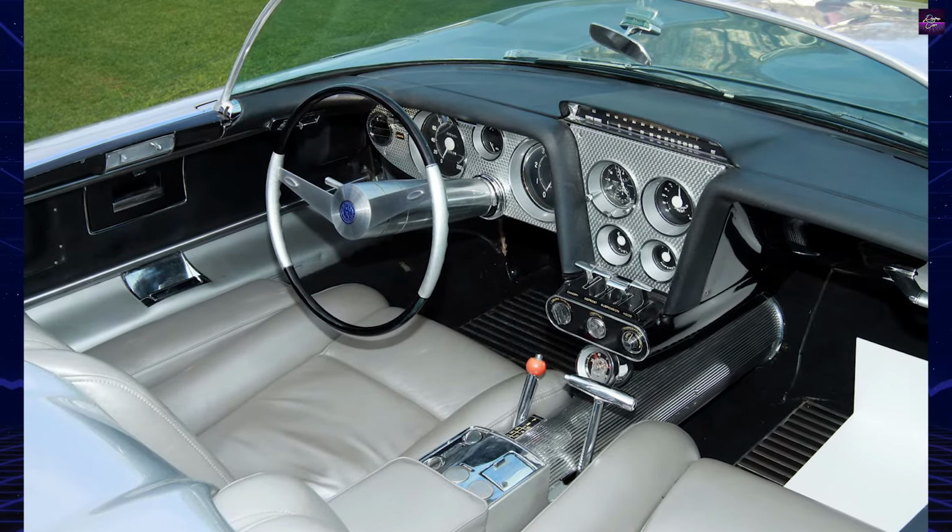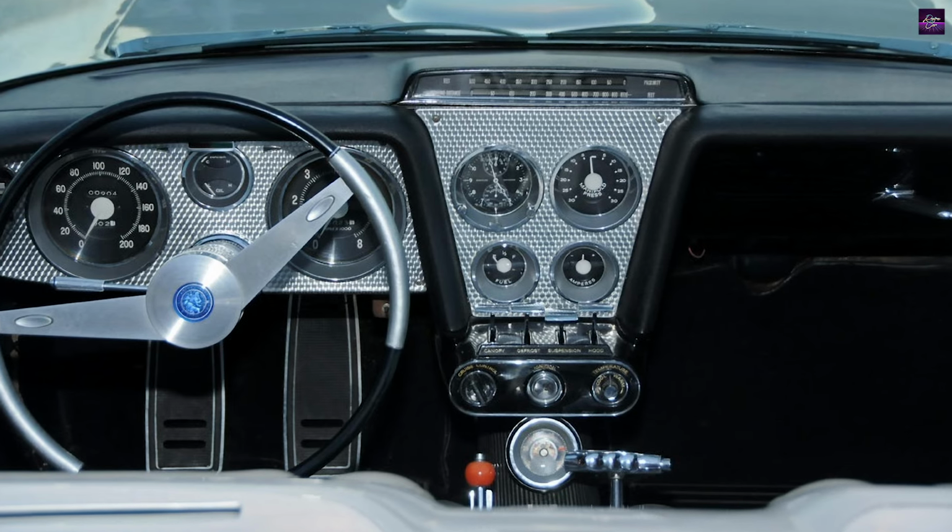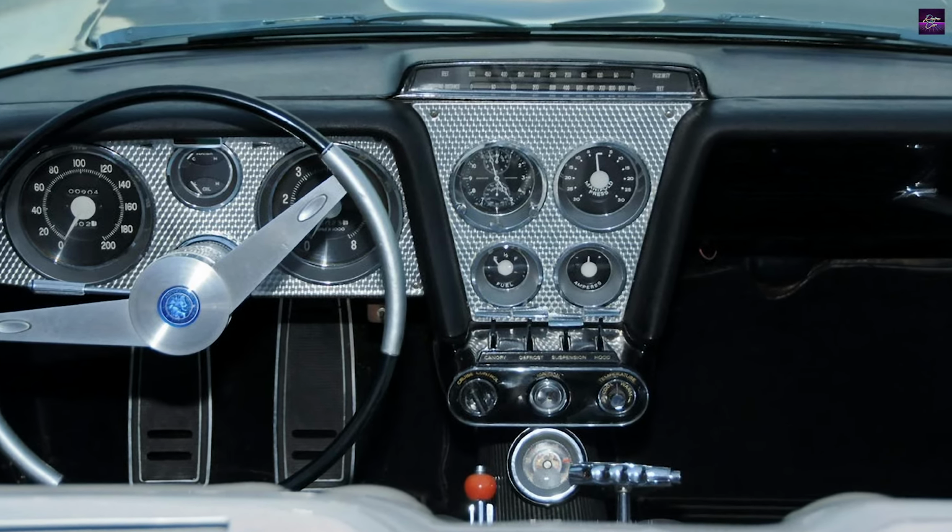An aluminum cross-flow radiator cooled the engine with twin fans, and the exhaust exited just ahead of the front wheels through unique front fender ports.